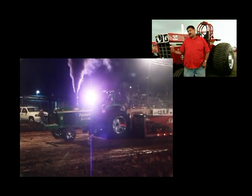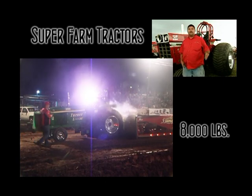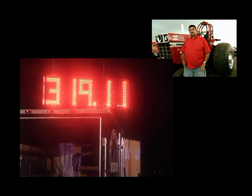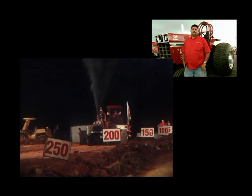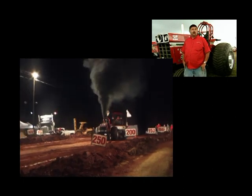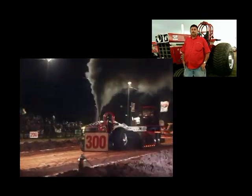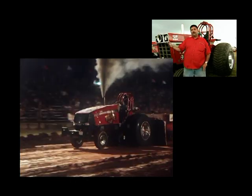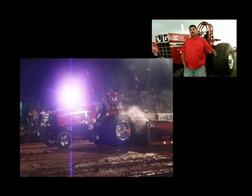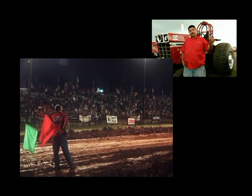And this class is called Super Farm. Farm tractors, but they're highly modified, limited to one turbocharger, approximately 1,000 horsepower, 35 mile per hour wheel speed, maybe 40, pulling a sled weighted 50,000, 60,000 pounds. The object is to pull the sled as far as you can. It's a transfer machine, it gets harder to pull the further we go. The track's 300 foot long, so anything over 300 is a full pull.